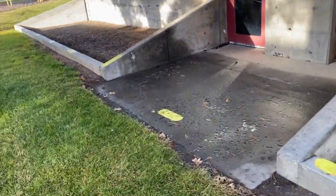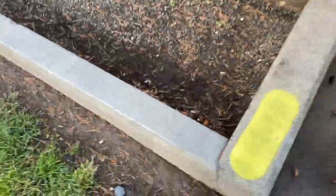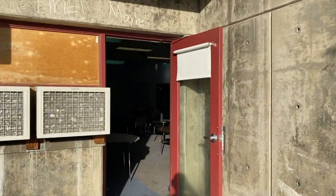These are the yellow dots. If you have a yellow dot on your lanyard, that means you wait on the yellow dots. That is kindergartners. And this is the yellow door. So we have to come in.